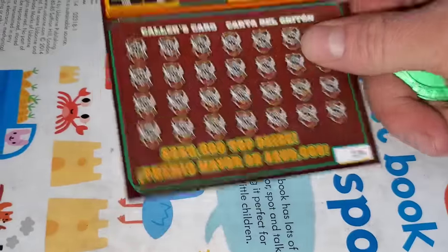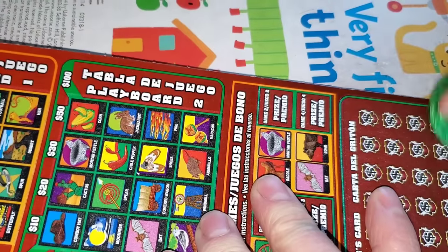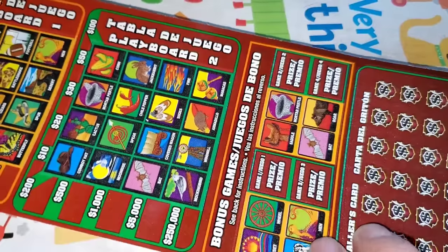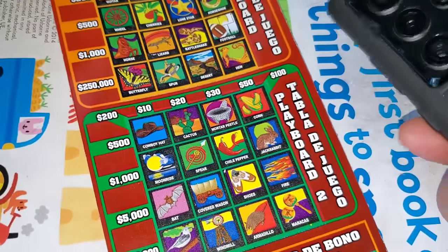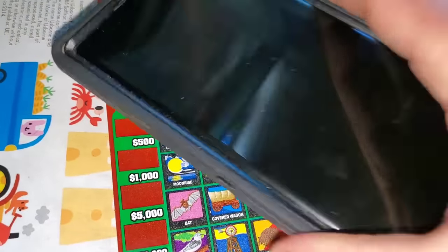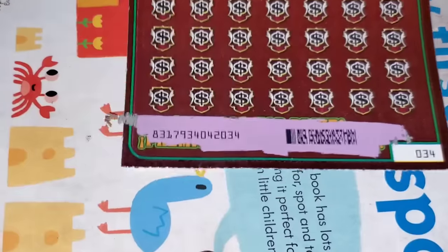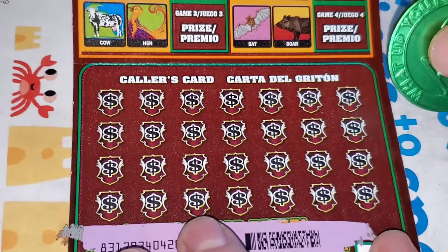Loteria. Ticket 34. Back to the woohoo. Woohoo! There we go. Let's find out what we won together. 1 in 3.5, folks. Let's cue this up. Play some bingo. Here we go. Ticket 34.